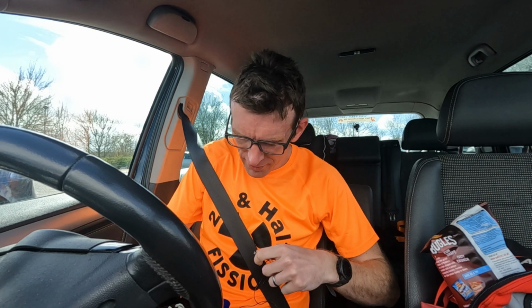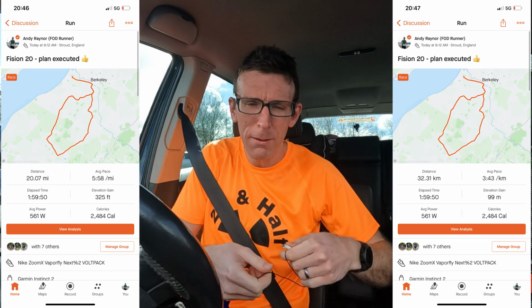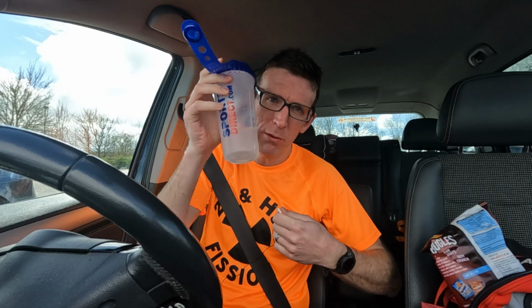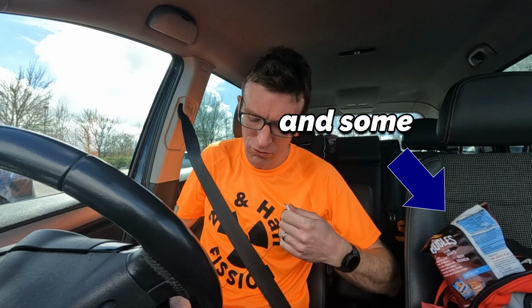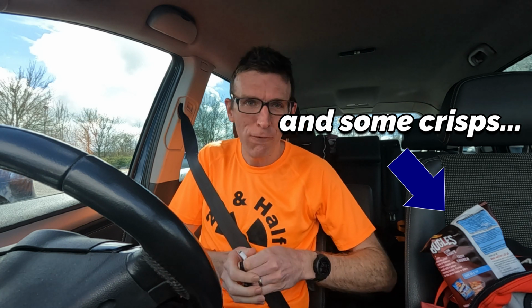So there we go, race done. Pretty darn happy with that. I'm going to go into details very shortly. Back at the car now, just getting fueling back into me. I've got some precision hydration electrolyte drink here, just getting that in. I've got a protein shake as well. I'm doing them separately, so I'm just trying to get everything back in.